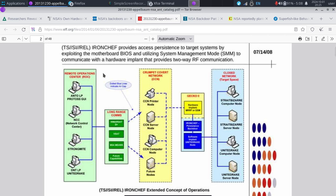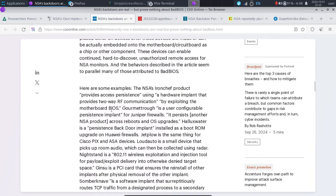Like in this particular case, we have this Iron Chef one, which, as I mentioned, is now public information. It exploits the backdoor in the motherboard, the BIOS, and it also uses a hardware implant for RF, or radio frequency, communication, which means it can be a wireless backdoor. And how would that work? Well, how can you make your motherboard wireless? By itself, you might not necessarily have the hardware built in, but there are ways it could be used in concert with something like a Wi-Fi card.